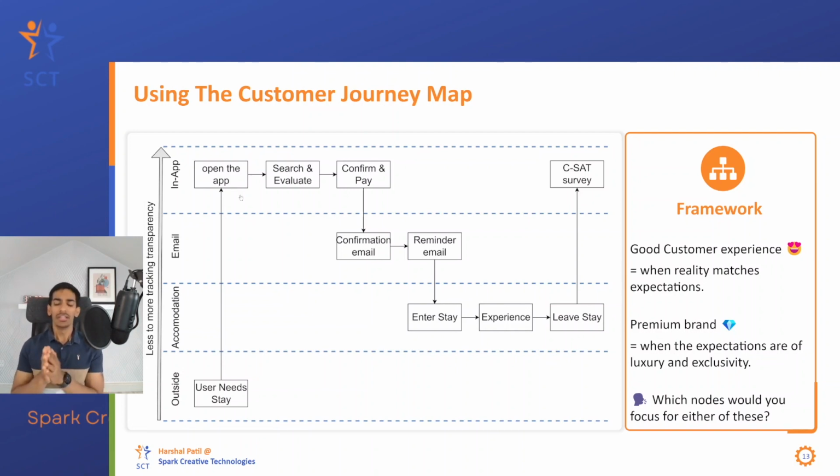Open the app. Think of somebody who can open an app on their phone and book a hotel. Does that sound exclusive to you? Doesn't to me. What about somebody who can still open an app maybe, but maybe it's a paid app. You pay a subscription fee for it, or you have a concierge who walks you through what kind of hotel would work well for you for the situation.